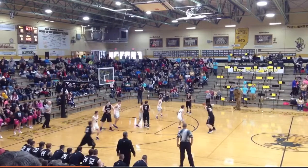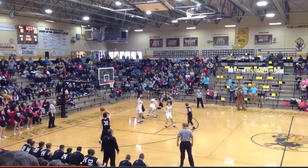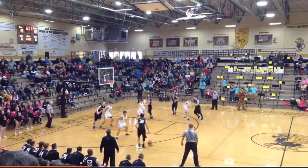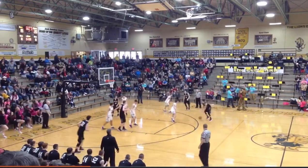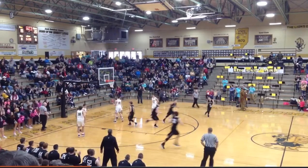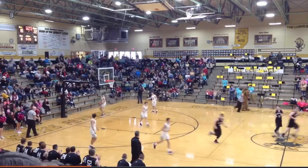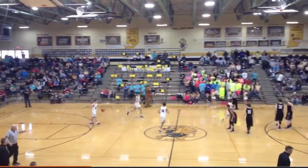Gabe Gladish out to Ainsco, Bryson on the right side. Ainsco's got it high on the left side now. Back to Bryson Graber. And Bryson gets around Finley and is going to lay it in. 22-19. And that's something Bryson's going to have to start doing for the Vikings.